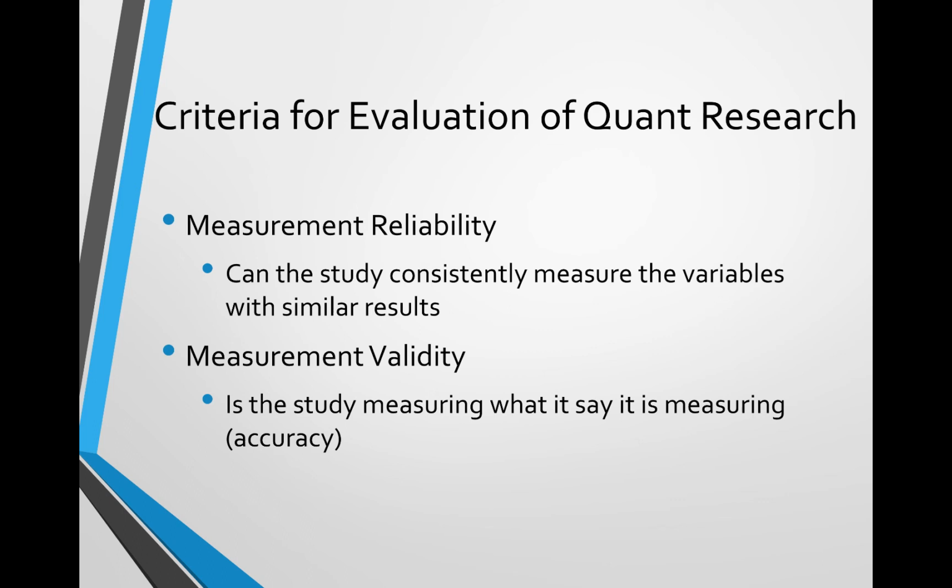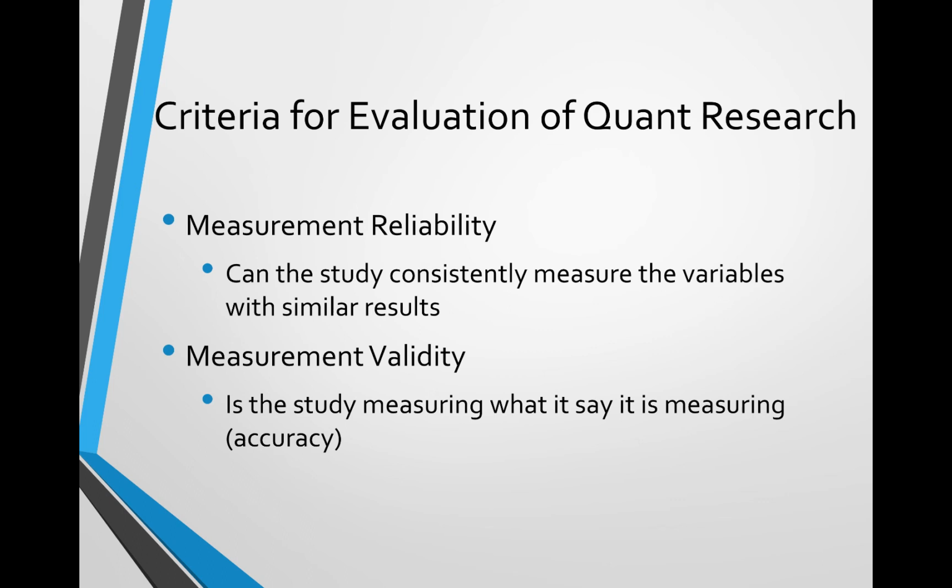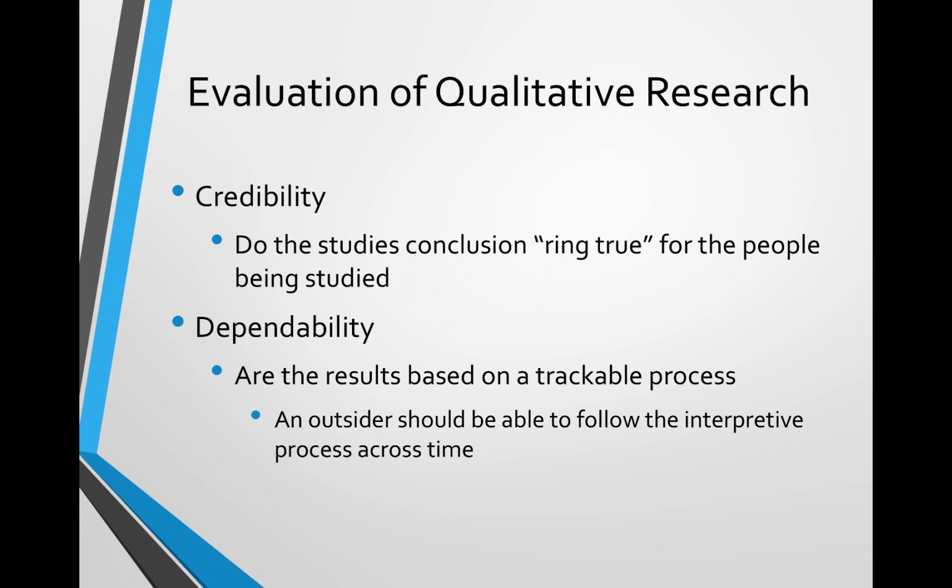And so I think it's important to talk about these four criteria: internal validity, external validity, and measurement reliability and measurement validity, even if we weren't writing paper number two, because I think it's a good review, because we also have four criteria that we use to evaluate qualitative research, and it's just somewhat helpful to compare and contrast those. So for qualitative research, one of the criteria that we use is called credibility.